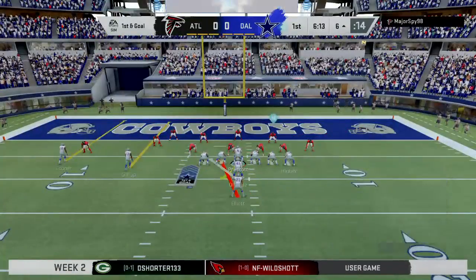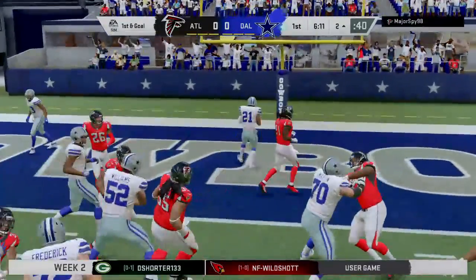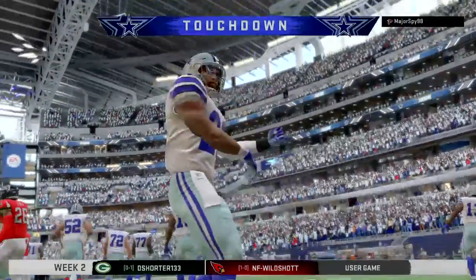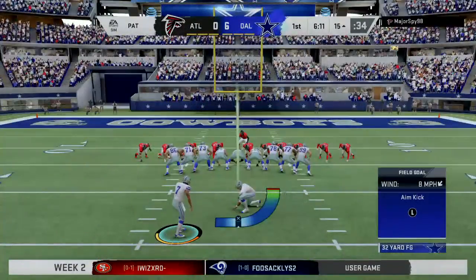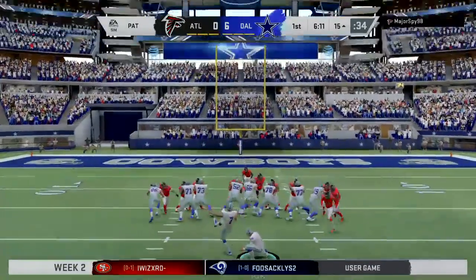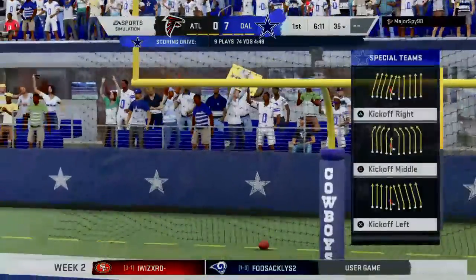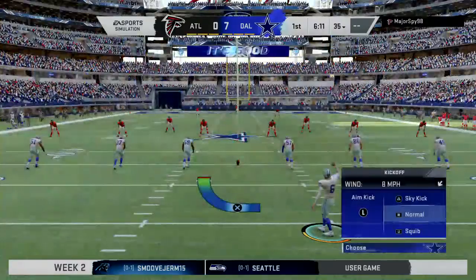Check. We're going to 53. Now Elliott. And he is into the end zone for a Cowboy touchdown. Ezekiel Elliott, his 2nd touchdown on the season. And the Cowboys take it all the way down the field and score on the opening drive. Point after, up and good. And that makes the score 7-0.